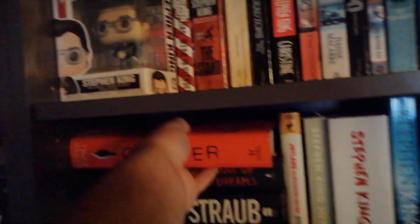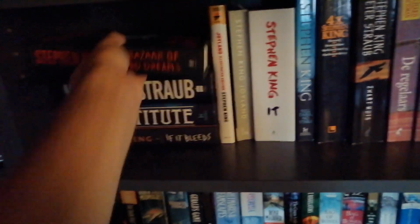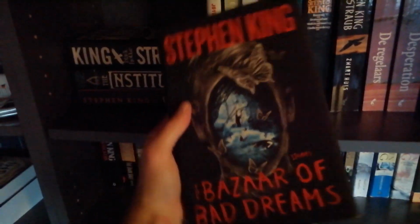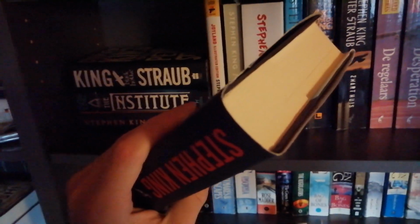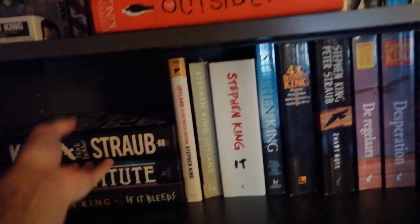Then I go up again, and we have The Outsider, the UK cover. We have The Bazaar of Bad Dreams. There are a lot of good ones in this one too. I haven't read all of them, I like two-thirds, but yeah, there are a lot of good ones, and I think that one is underrated.